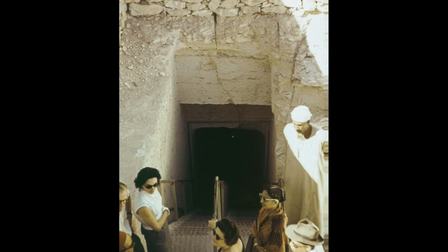The tombs were always filled with everything the pharaohs would need in the afterlife. Items such as furniture, chariots, wine and food, clothing, shaving and writing equipment, musical instruments, games and weapons. Usually, the innermost sarcophagus contained the pharaoh's mummy.